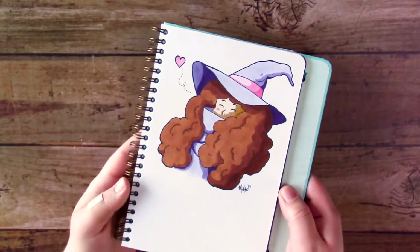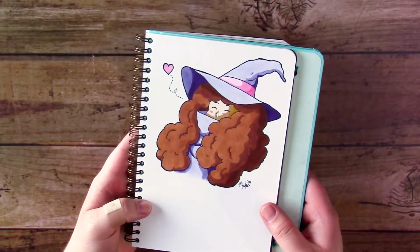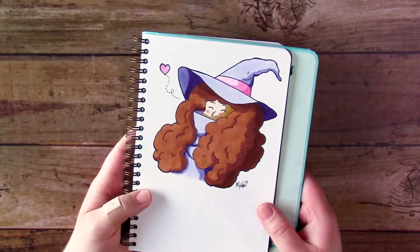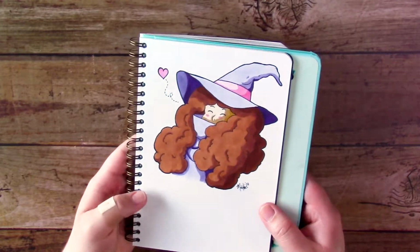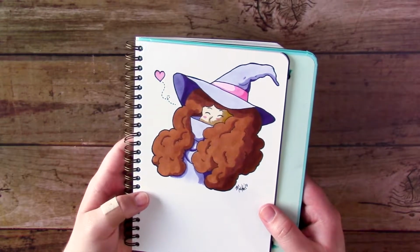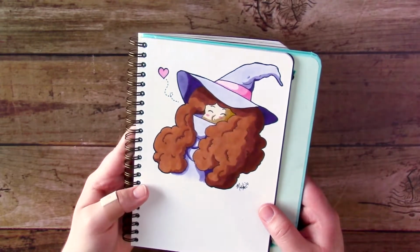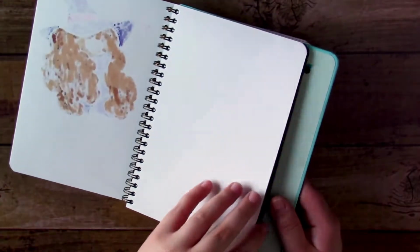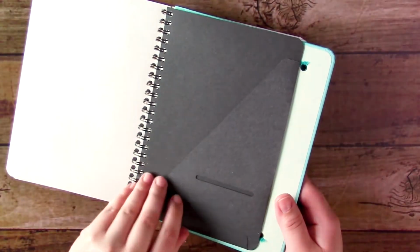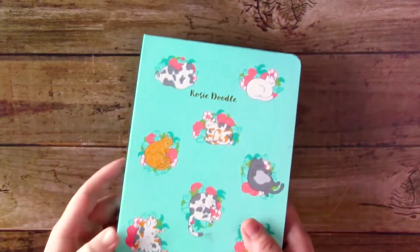Last but not least, we have day 31, and it was Witch Sona. So it's basically just drawing yourself as a witch, and I drew myself with super fluffy hair and then just in a pink and purple witch hat and robes. So yeah, that's basically it, and I still have a little bit of paper left in this book. So that's that.